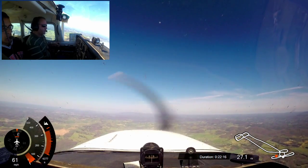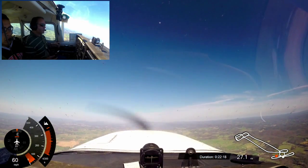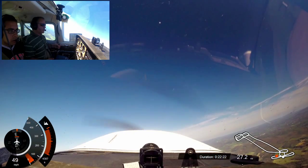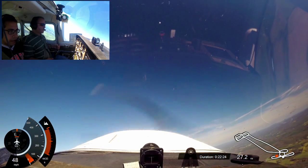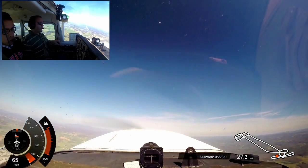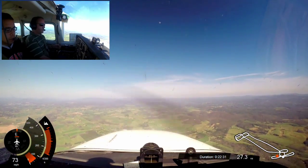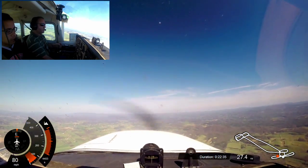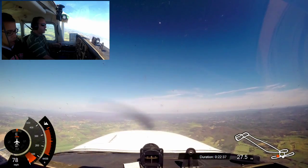Okay. Yep. Alright, little bang. Yep, and then just pulling back on that right rudder. Oh, no. There you go. Good. Good. I like that recovery. Okay.